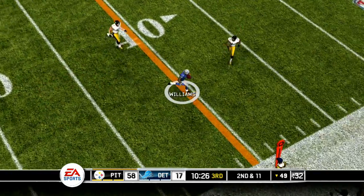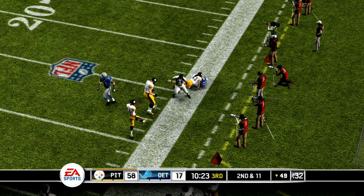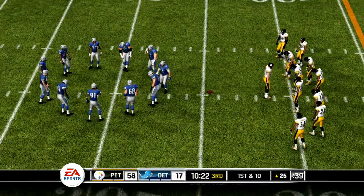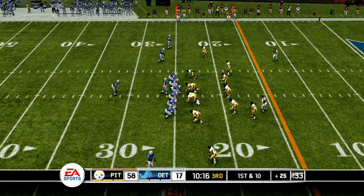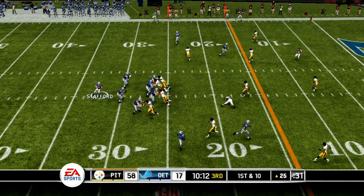Short throw to the right. He's knocked out at the 25. The Steelers had almost no chance to defend that one. Matthew Stafford caught him in a bad defense on that one, saw the opportunity quickly and got it out of there. Nice job.